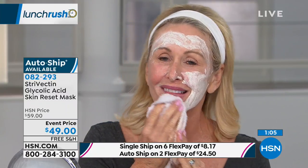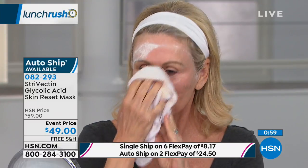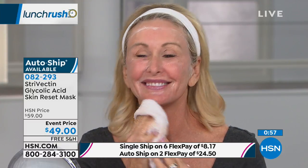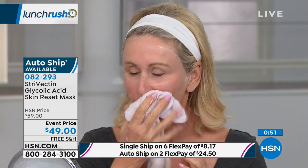It's cracking or like stripping your skin. So none of that with this. And the beauty about this product, if you can tell, it's a nice peach tint color. You can see exactly where you're applying it, so it's easy to avoid those areas that you want to avoid, like your hairline, your brows, your eyes, your lips. It's so easy to know where you're applying it, how much you're applying.